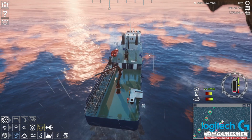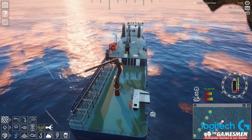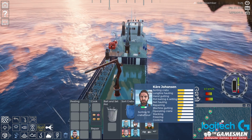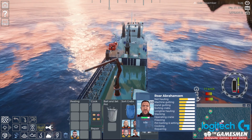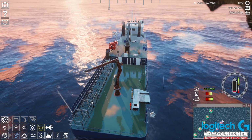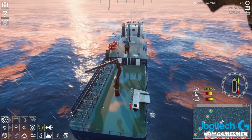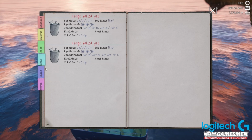Right, so they're just about finished counting that lot. Only 3 more crabs sitting on the deck. How these guys going? Fatigue, stamina, they're still pretty good. It was only 96 that time, so it's still not as good as the last pot, but not too bad either. Let's have a look at our gear.